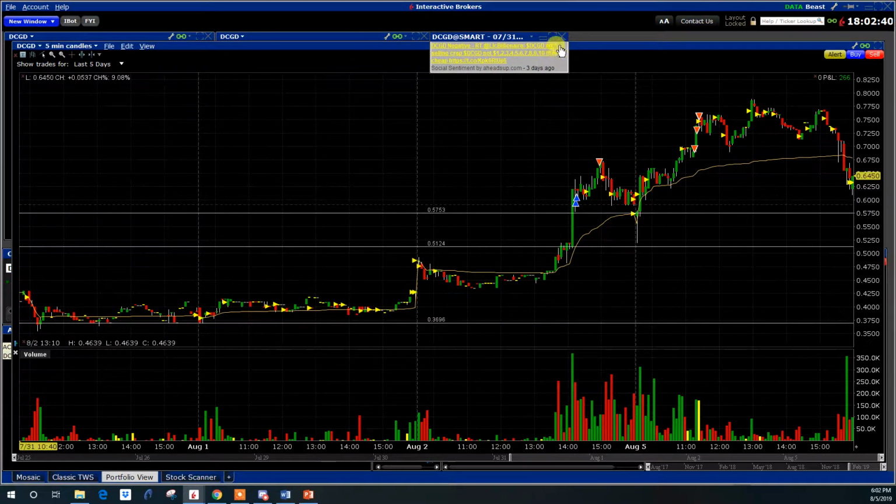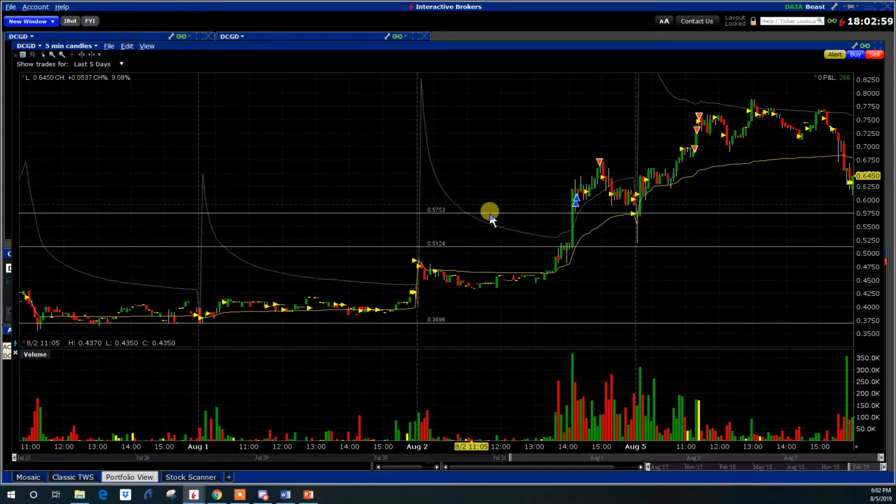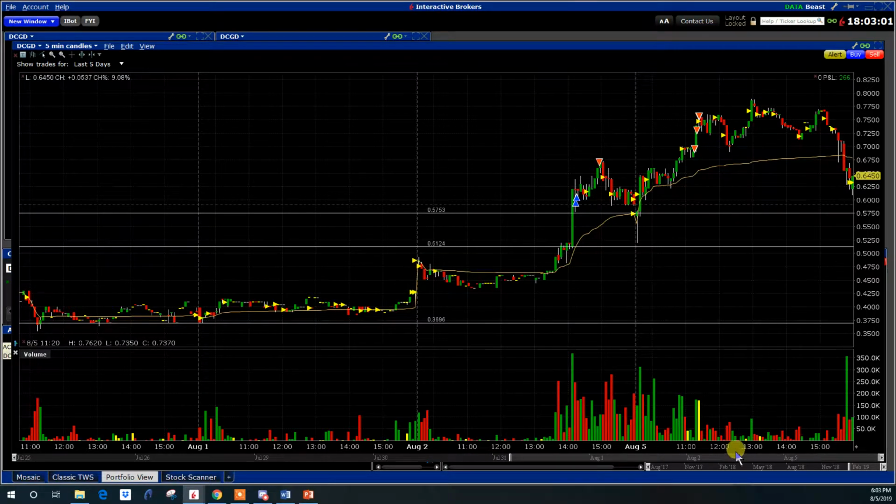But yeah, this morning it actually had some funky price action. When it closed yesterday, it closed kind of weak off its highs, but nonetheless, it was still green on the day, and it was still holding this 57 area breakout from earlier.